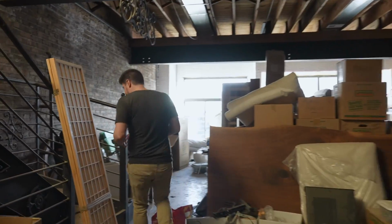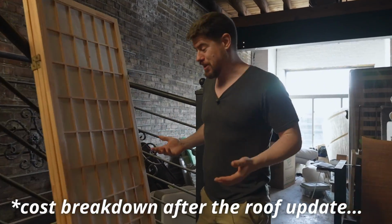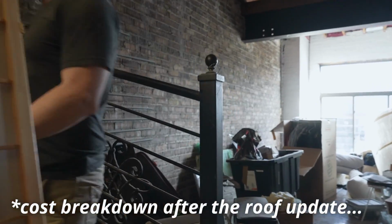Actually, it wouldn't be a full proper update tour if we didn't look at that roof that cost me $55,000 to replace.